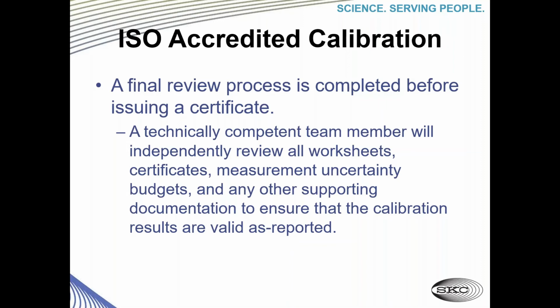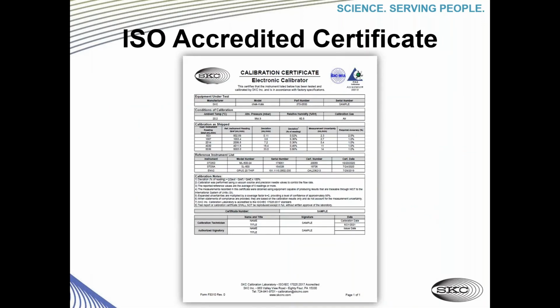Then finally, before the certificate is issued and the device is shipped back to you, a technically competent team member independently reviews all worksheets, certificates, measurement uncertainty budgets, and any other supporting documentation to ensure that the calibration results are valid as reported. So there's a more thorough review process that happens here. And here's a view of one of our accredited certificates.